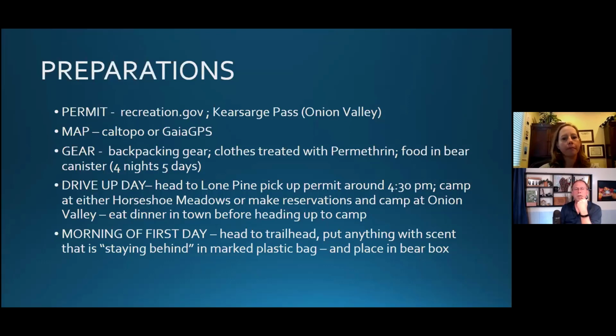So a couple questions for you. On the permit, what's the official trailhead name? Is it Onion Valley? Kearsarge Pass. Kearsarge Pass. Okay. And what was the impact on getting in over that pass? Is it a pretty big quota, or is it pretty tight? It's a tight quota, just like a lot of the passes.